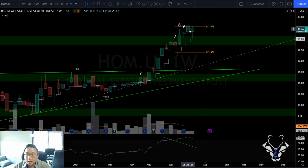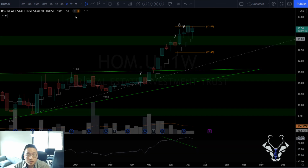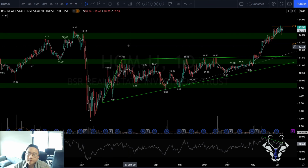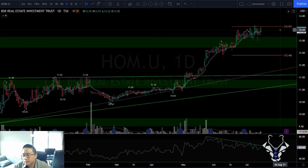Essentially, you will either go sideways, kind of choppy action for a while for the RSI to cool down, or it's going to pull back, setting a higher low on the weekly as well as a higher low on the RSI. So right now, sort of late to the game. Blue sky breakout, new all-time high, lack of follow through, wouldn't touch it.